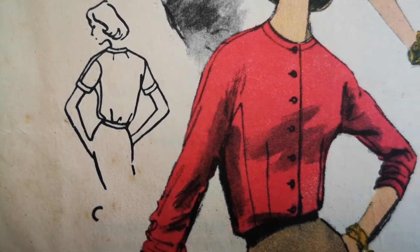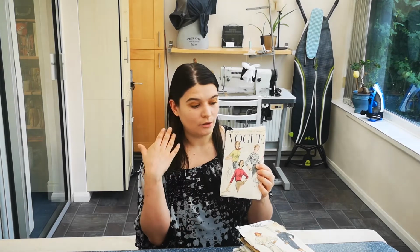So it creates a really interesting design, even though to the naked eye it looks like a very standard shirt. You get those interesting details, and I always look at the details when I look for patterns because they are what makes a garment interesting, even if it's one detail, and also an area to work with, of course, if you want to make changes to it.